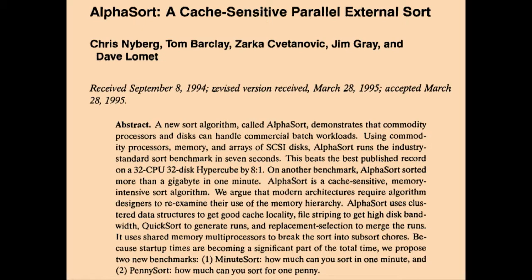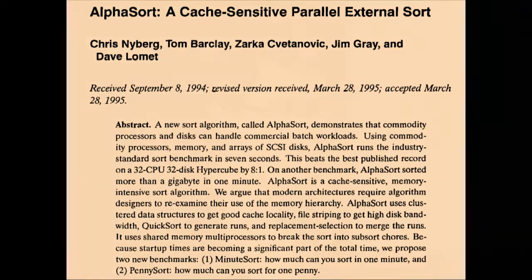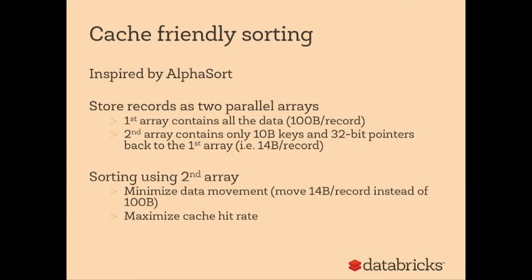But there's actually a lot of work in the past, including the very classic AlphaSort, also co-authored by Jim Gray himself, on how to build very fast, efficient sorting algorithms. And a lot of it really goes down to just exploiting cache locality. So, inspired by AlphaSort, we did some fairly simple tweaks to how you store and sort the data. The naive way of sorting this data is, by the way, each record is 100 bytes in the sort benchmark. So the naive way is you lay out 100 bytes after 100 bytes, and you start sorting them based on the key you're supposed to compare. In this case, it's 10 bytes.